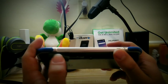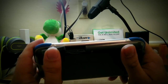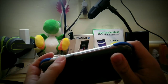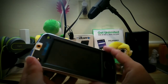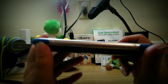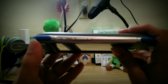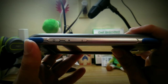So you do have a micro USB charging port right there, and you do have a micro SD card slot going on right there. This flap can get annoying already, so probably this is going to get taken out very, very soon. You have your bumpers on the side there. Let's see what else here. So you have this kind of indentation right there. You do have your power button right there, your volume up and down, or your volume rocker right there.